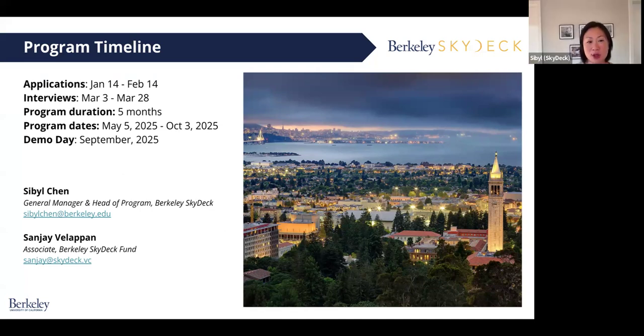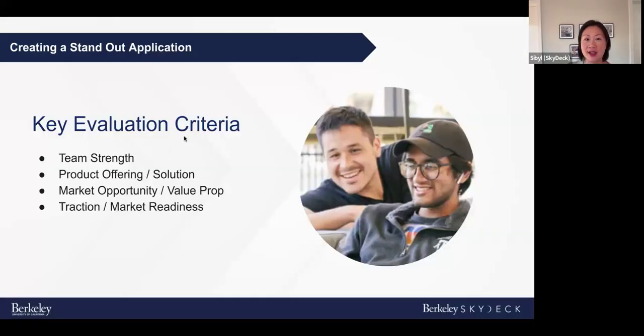I'll just make one quick correction that we just decided internally to move the interviews back. So they will actually run through April 7th. I think all startups will be notified of whether they've been rejected or selected no later than around April 15th. And we have a quick slide on how to create a standout application because this is one of the most frequently asked questions.